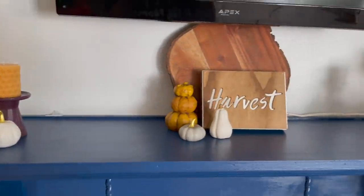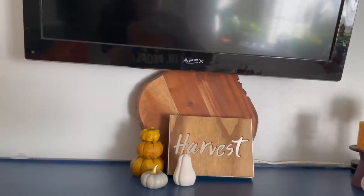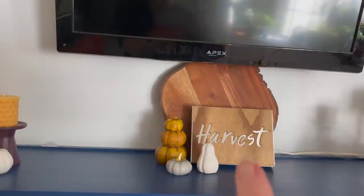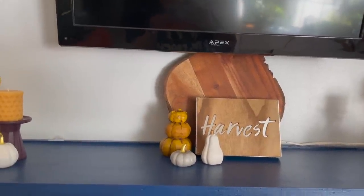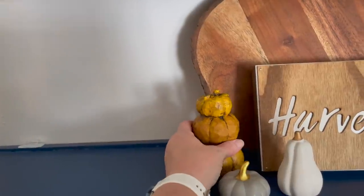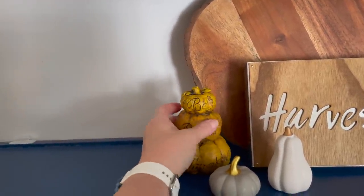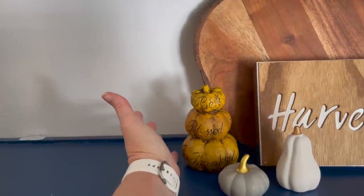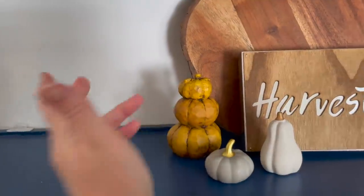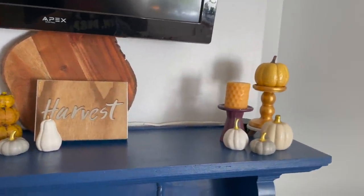The cutting board in the background is usually on my coffee table, but I love bringing this wood feel in. The Harvest sign is from Target many moons ago. And then this was a Dollar Tree DIY I did. It's the Be Blessed, Be Thankful that I painted and antiqued. I just love bringing in that earthy feel. And then I repeated the trio.